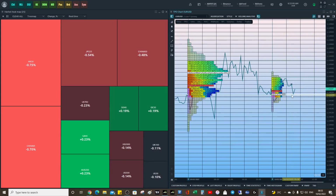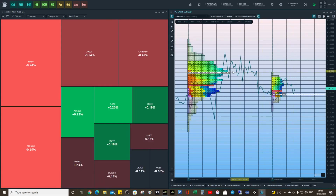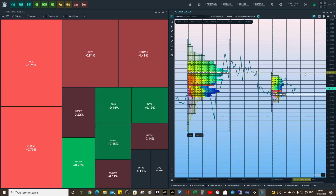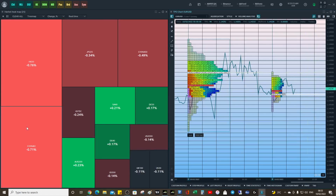You can see that it bounced off that volume node, right? We might come up to this one at 114.32. That might be resistance, which we can do a POC ray. And you can see, we might come up to that. We might come back down. We might chop, to be honest, looking at this. So that being said.